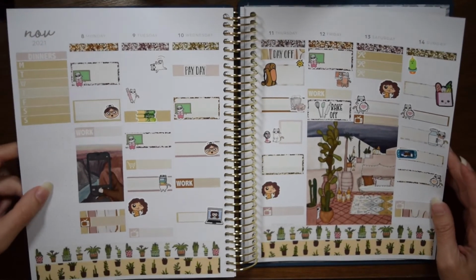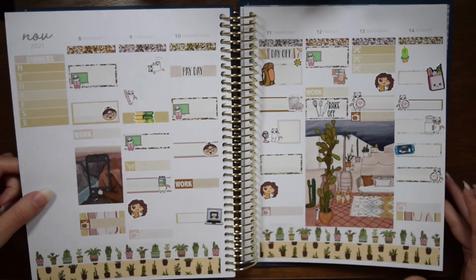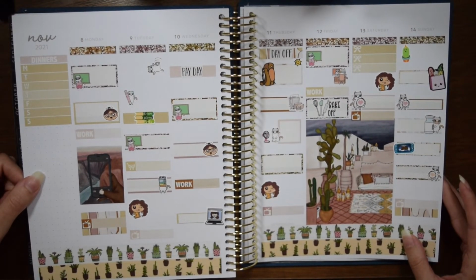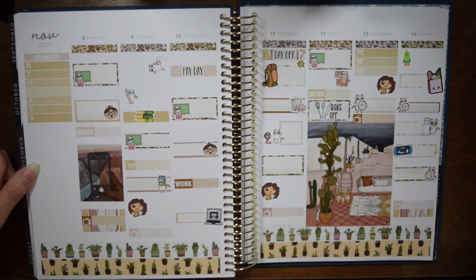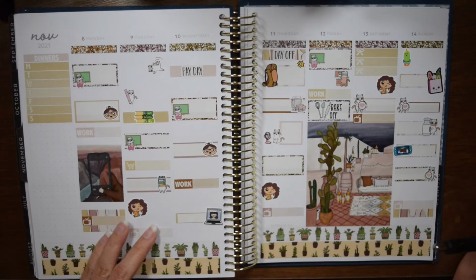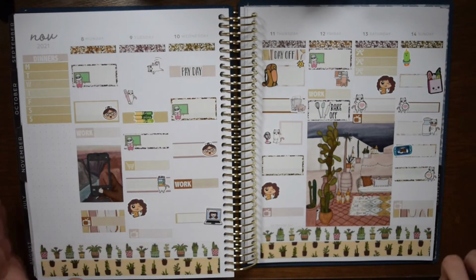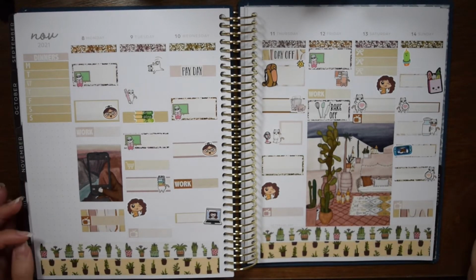This looks kind of plain, but that's okay. This wasn't the most exciting week. I liked our hiking day, and I like cactus, and I liked having a day off. So I'm going to go ahead and write everything in. I think I'm going to use my Inkjoy gel, because I think this is matte paper. It looks like it. Feels like it. Usually I can use my Inkjoy gel on that. So I'm going to go write everything in, and then we'll say our goodbyes.